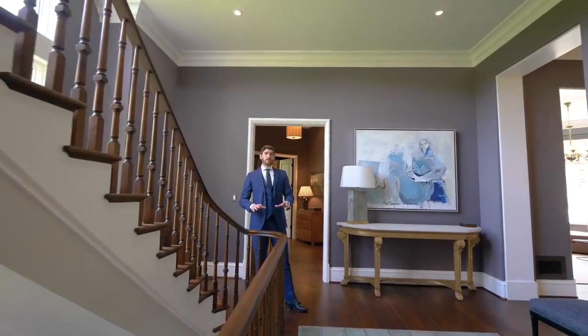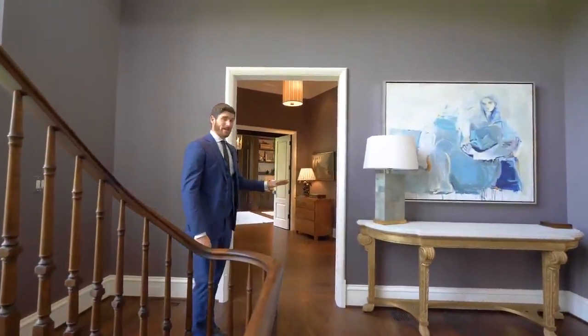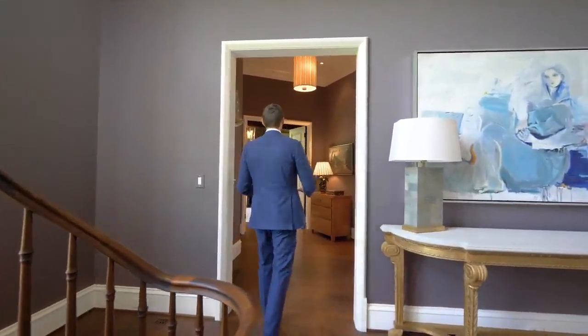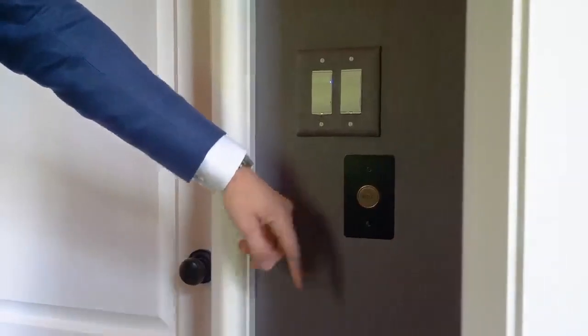So just for a frame of reference, we're now back into the main stairwell, and behind me is the entire wing that's dedicated to the owner of this mansion. And then right into the wing here, we actually have an elevator.